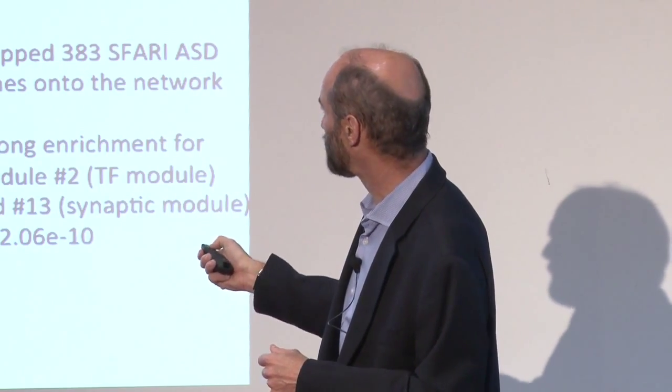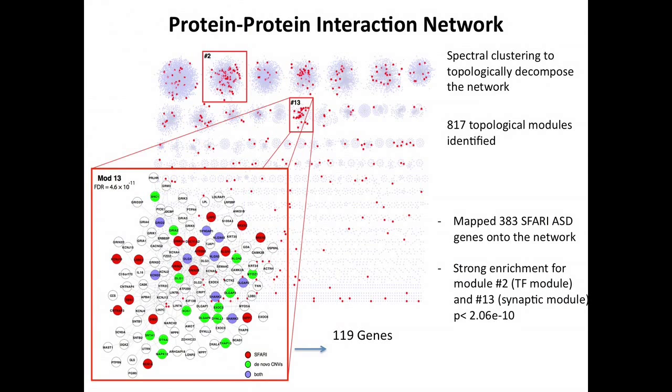All right, so anyway, he did that, and amazingly, two modules jumped out screaming, meaning these 383 weren't scattered over all 817. A lot of them were localized here, in this module, famous module 13, maybe not such a lucky number for autism people, I suppose. And again, this is an incredibly good discovery, right? The probability of this happening by chance is infinitesimal. It's not a random thing.